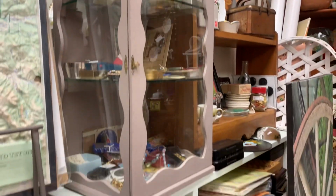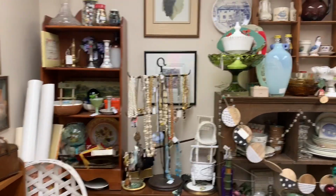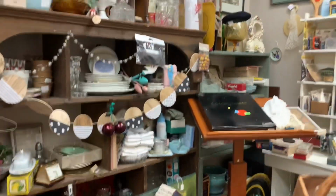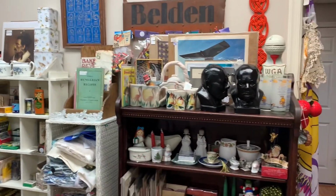Got some smalls in here. So Paper Pat has a little bit of everything, just like everybody else. We don't really have anyone who specializes in any one particular item or items, which kind of makes things fun, because you never know what you're going to find.